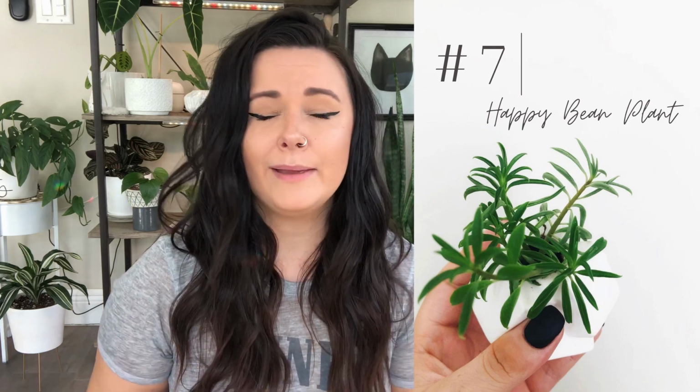Number 7 plant on the list kind of surprised me a little bit, because I just don't understand where we're going, but the next plant is the Happy Bean plant, and it's technically a succulent. So we have cacti and succulents on the list. Is this 2018? I'm kind of lost here. But the Happy Bean plant is an adorable little succulent-like plant.